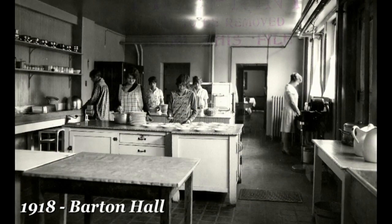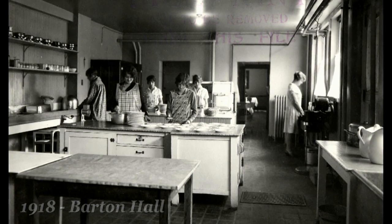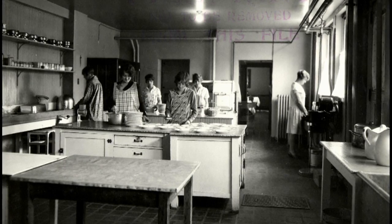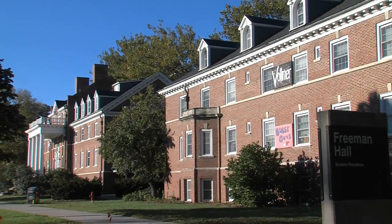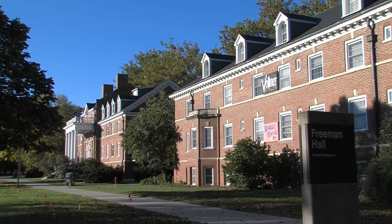Barton Hall followed in 1918 and was the first cooperative hall where students did their own cleaning, meal preparation, and other chores to give people a chance to stay in college and keep the cost low. Barton, Lyon, and Freeman Halls still stand today and house men and women.